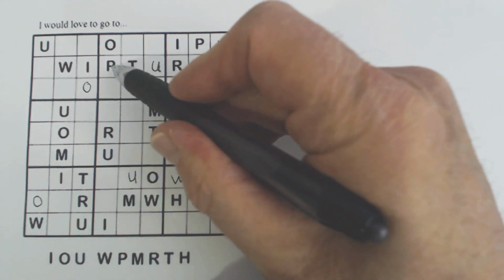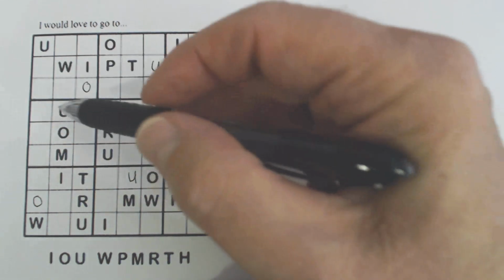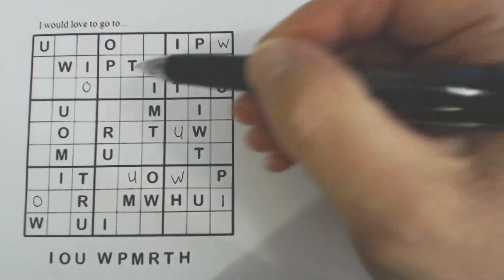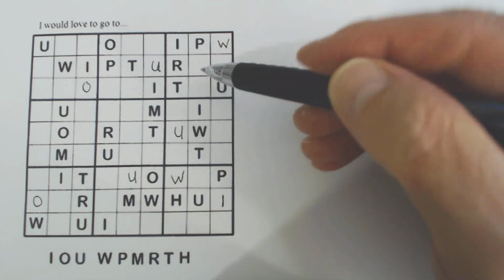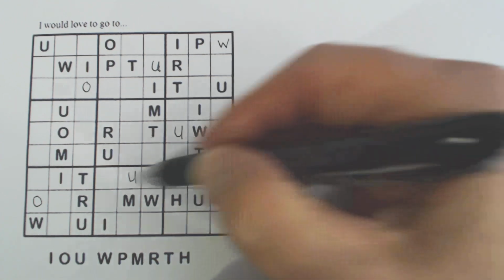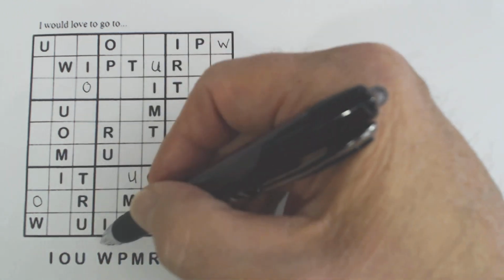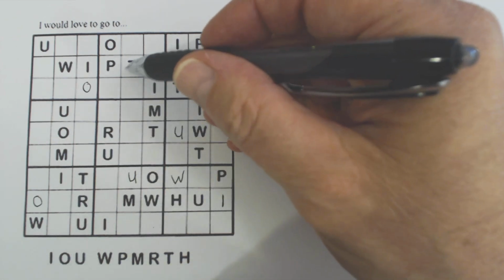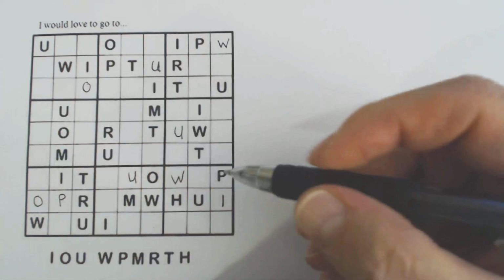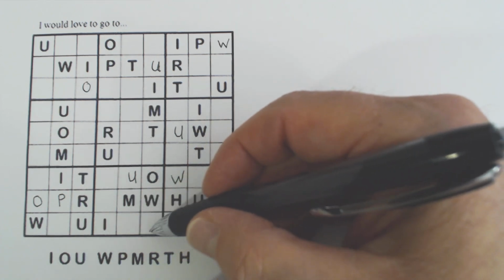And let's look for P's now. I got a P here and a P here. One of those is a P. None of those. One of these is a P. Okay, we got ghost P's there. We'll remember that. So we have ghost P's here and ghost P's here. So we know that's a P right there. One of those is a P.